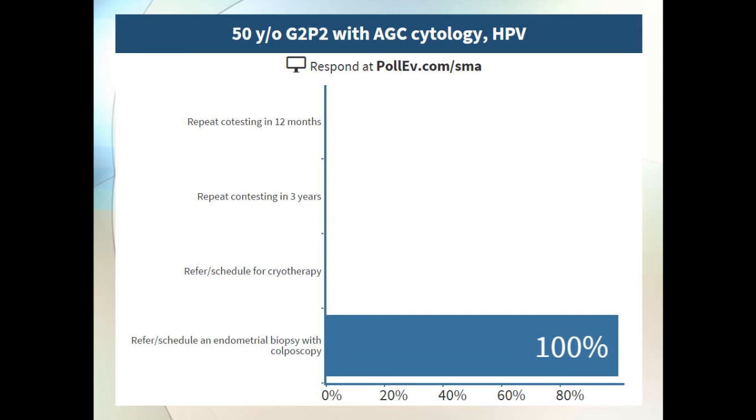And obviously, we don't know where these glandular cells came from, so we're going to do an endometrial biopsy to make sure they're not endometrial, particularly in this 50-year-old, as well as an endocervical curette to look at the endocervical glandular cells, and then a colposcopy.